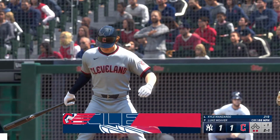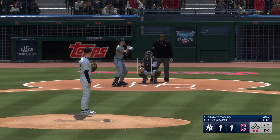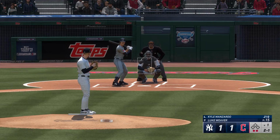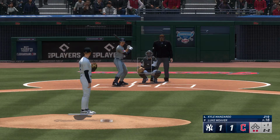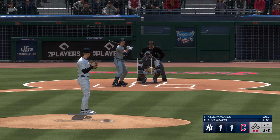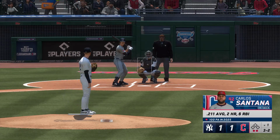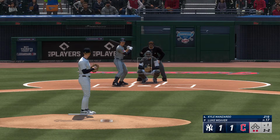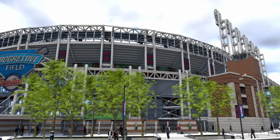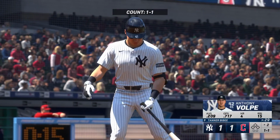Next pitch is outside. Tied up here in the early going. Delivers a pitch in for a strike at 95. And misses inside. Swing and a miss. Struck him out. And that will end the inning. Back now at Progressive Field. And now the shortstop, Anthony Volpe.